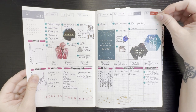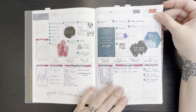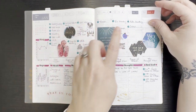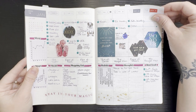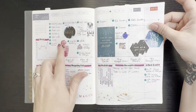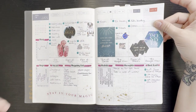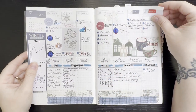And here's the second week. Here, just doing more of these little dot markers that I have for all my checklists and things. I do have to be careful because these are pretty well saturated. Like if you leave it on the paper too long, it kind of goes through. And then the third week.